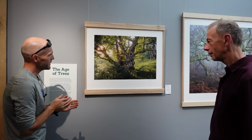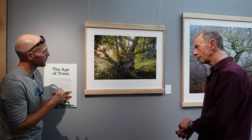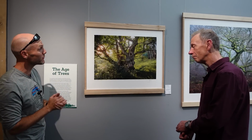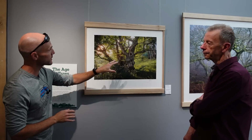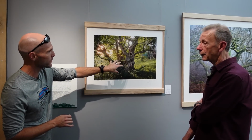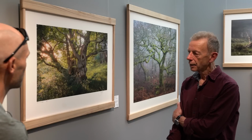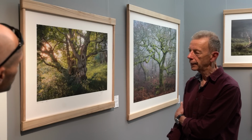So the Edge of Trees theme, one of my favourite themes as well, because like you, we absolutely love old trees and seeing things that have lived through centuries. This print of yours, it looks like 2 trees, doesn't it? But it is actually 1, is that right? Yes. And that's got to be, what, 5? I'd say so. Yeah. 500-600 years old.